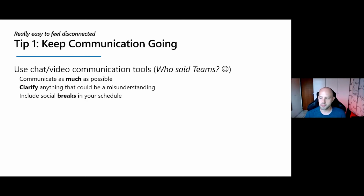When you talk in person, it's much easier to get what you're trying to say because there's also the body language and everything like that. But if you're doing it on a call and especially on a kind of a chat, that can lead to misunderstandings. So try to be more clear in what you're trying to say and achieve. And try to include social breaks in your schedule, like you would do in your office. Maybe you could go 5 minutes having a coffee with some teammates. Try to do that as well when you work remotely. Maybe schedule 2 or 3 times during the day just for coffee and a quick chat.